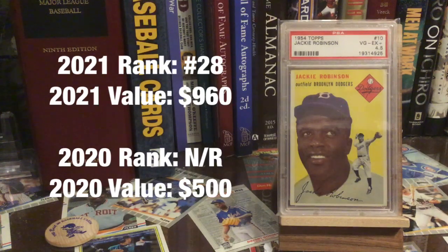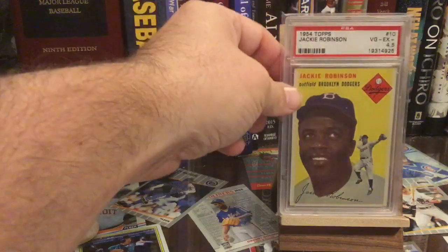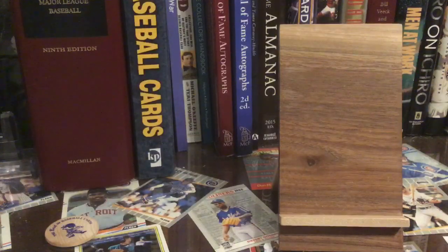I can't remember if it was this one or the '56 that I picked up. I know my last one that I picked up is the '55. So I still need to get a rookie. I would love a '48 Leaf Jackie or a '49 Bowman, but those are kind of just a little out of the budget right at this moment. Someday.